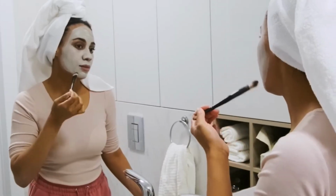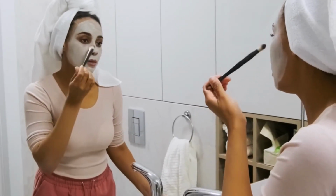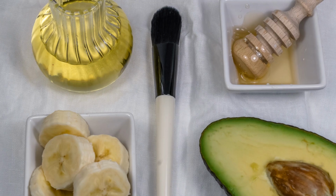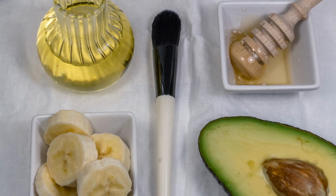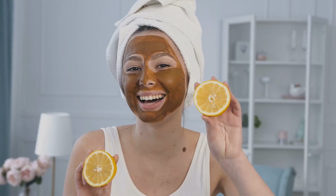Today, I'm sharing 12 super easy DIY face masks that will leave your skin feeling amazing. These masks are not only effective but also fun to make. And the best part? They're made with ingredients you probably already have at home. Imagine turning everyday items into luxurious skincare treatments. Stay tuned because these masks are game changers.